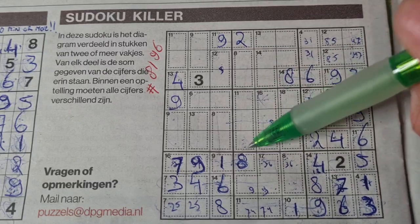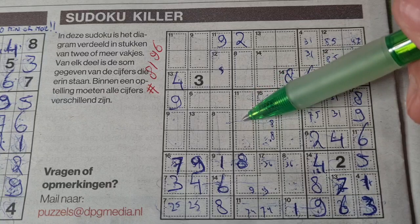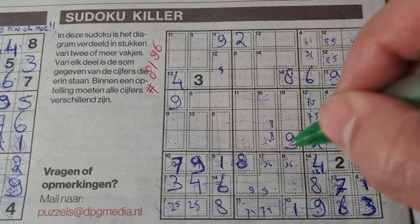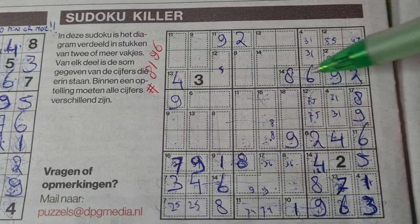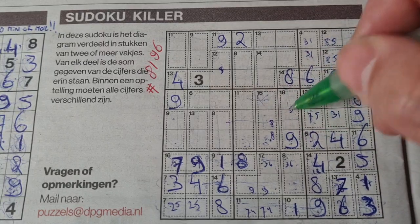If I place the 9 here, then the other 2 boxes together should be a 2. Well, then I need double 1. Double 1 is not allowed. The only place left for the 9 should be there then. Yeah. That means in about a triple box of 18, these two boxes together should be a 9. Okay.